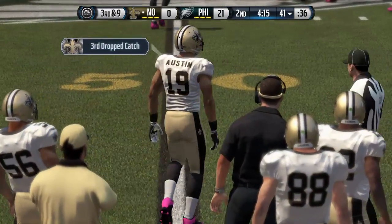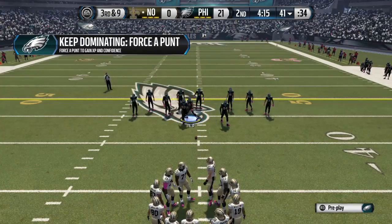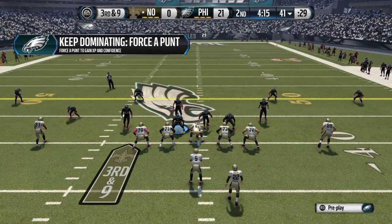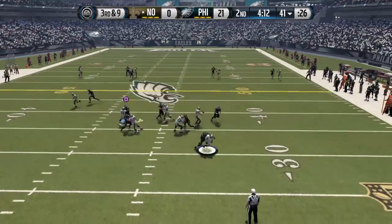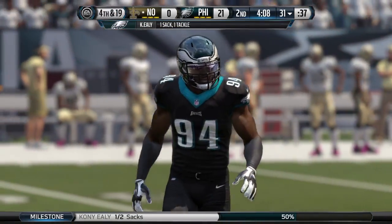Got to give the defense a lot of credit there, don't you, Jim? They are all over the receivers, all over the field, nowhere to throw it, and it just results in an incompletion. The Saints snap it at the 41. He will not get away. He's taken down for the sack.